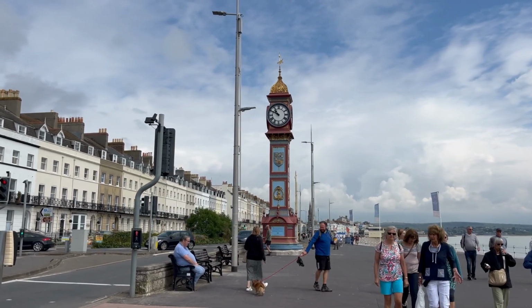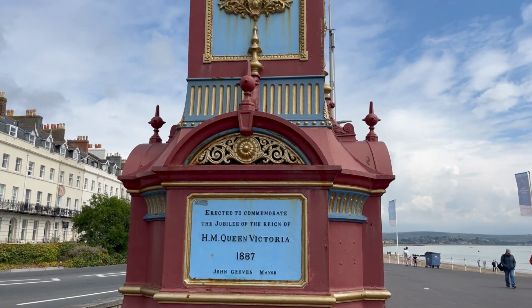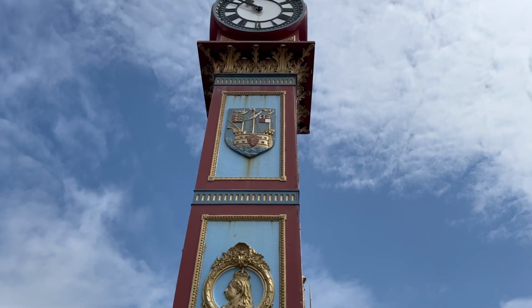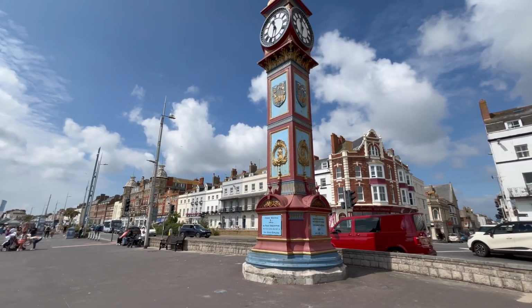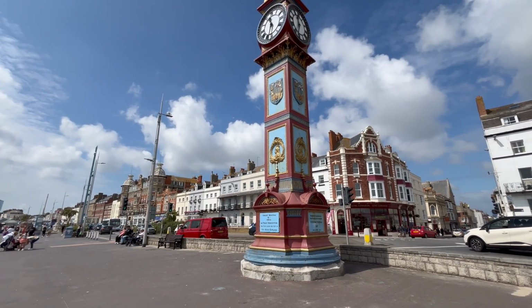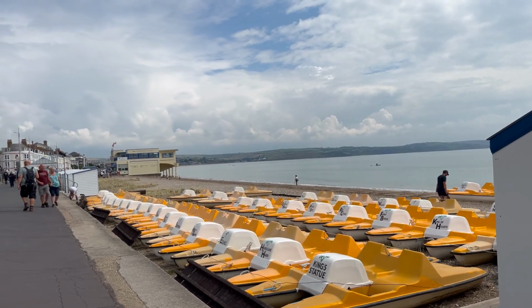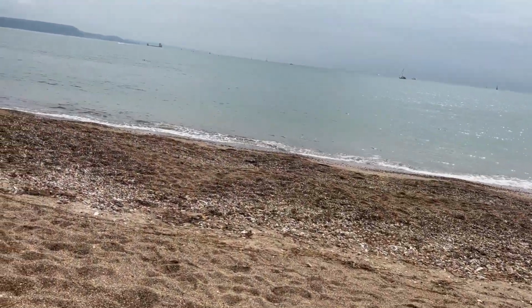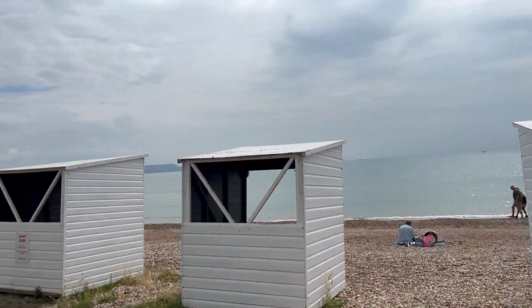Erected in 1887 to commemorate the 50th anniversary of Queen Victoria's reign, the Jubilee Clock stands as a symbol of this important milestone in British history. Situated on the esplanade, the clock's ornate design and vibrant colors are a product of the Victorian era. The beach offers opportunities for various water sports, including paddleboarding, kayaking, and windsurfing. Equipment rentals and beach huts are available.